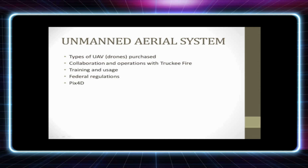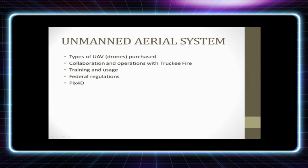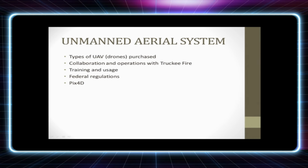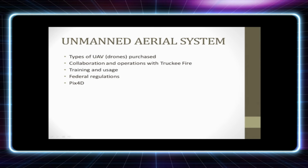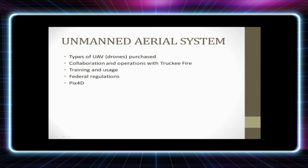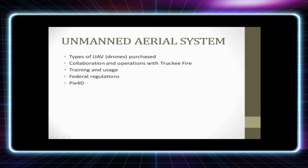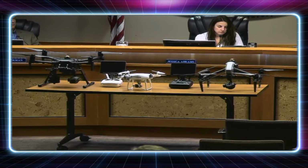The collaboration and operations that we have with Truckee Fire, how the training went, and what type of usage we use these for. The federal regulations involved in flying these, they're different than for private parties, for governmental agencies to be able to use these in the field. And then a software program that we bought in conjunction with the drone program called Pix4D, and I'll talk more about that in depth in a little bit.